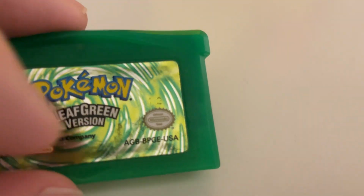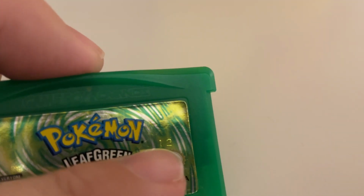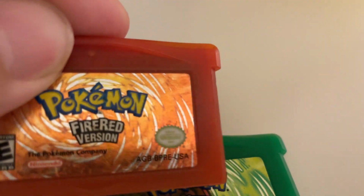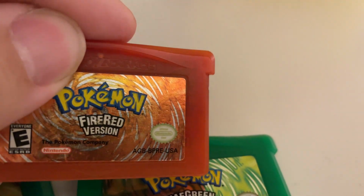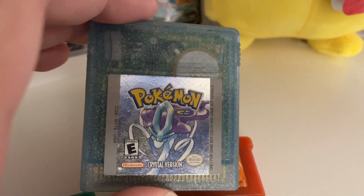A good way to tell real Pokemon games is they stamp a number into the label. See that number right there? So here's another example. You can see the number kind of stamped right there. So that's a good way to tell. This one is very easy to tell a fake one. It is just blatantly obvious.